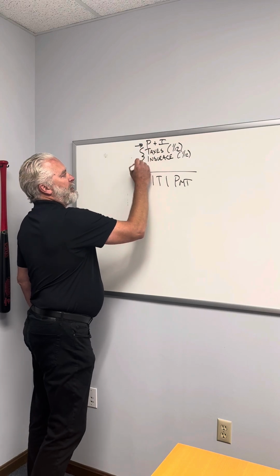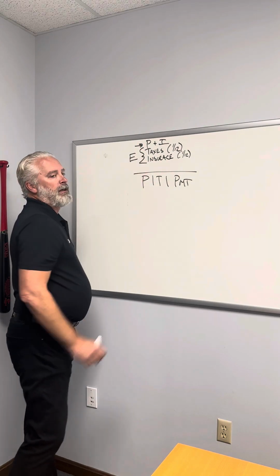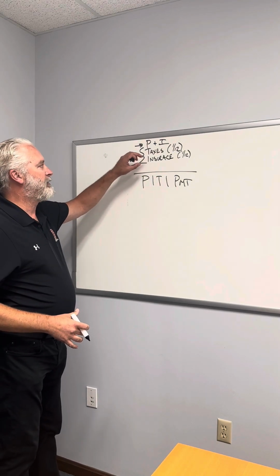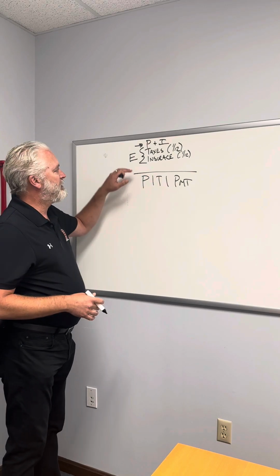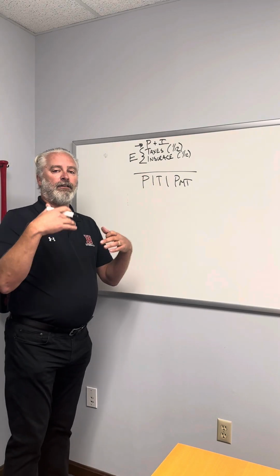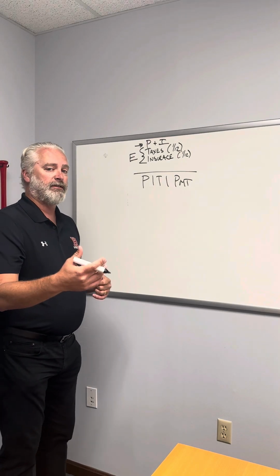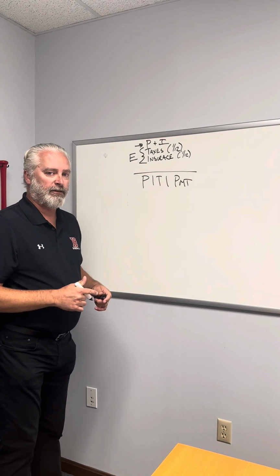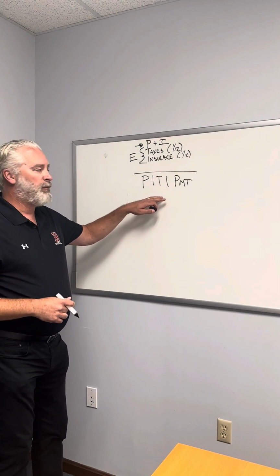The collection of the taxes and the insurance goes into what's called an escrow account. An escrow account is just, I think of it like a side pot of money. We're collecting a little bit of your money each month. We're going to accumulate that in this escrow account. And then when the next tax bill is due or when the next insurance bill is due, that's when we're going to take money out of that escrow account and pay those bills for you. So that's the first part of Mortgage 101.